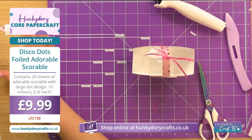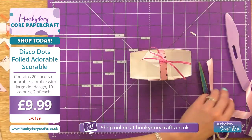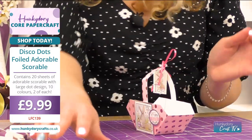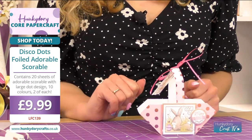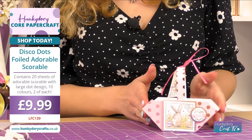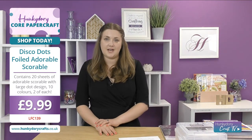Absolutely. Really, really cute. And I mean, if you are doing an Easter egg hunt, you could personalise each one for each of the grandchildren. Yes. Do them in all different colours, so they're the colours that they've got to look out for. It'd be really, really fun. I love that. Very exciting that Easter's coming up as well. Oh, me too. But that is another really good demonstration showcasing today's products of our Disco Dot Foiled Adorable Scrubable and that luxury foiled acetate.